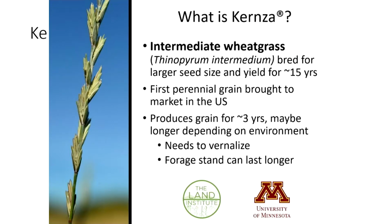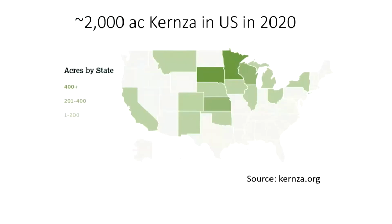The grass stand can certainly persist for 5 to 10 years and even more if it's not subject to some kind of damage or extreme stress. But the harvestable window for grain is somewhere around the 3-year neighborhood. There's currently about 2,000 acres of Kernza in commercial production in the United States as of last year, so not a lot of it out there.